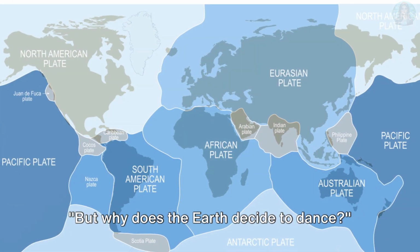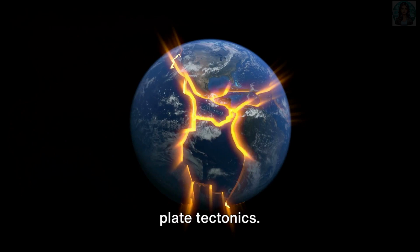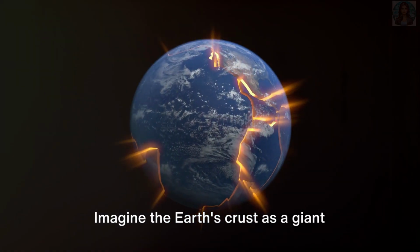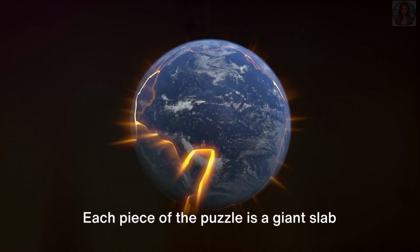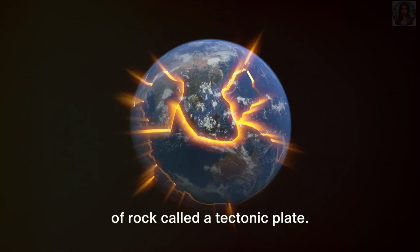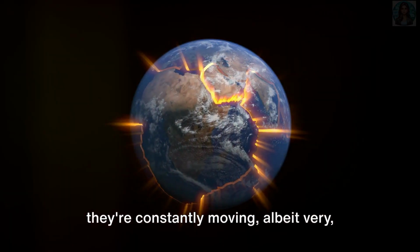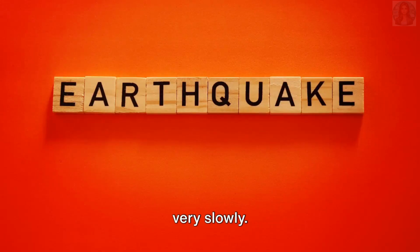But why does the Earth decide to dance, you ask? Well, it's all down to the science of plate tectonics. Imagine the Earth's crust as a giant jigsaw puzzle. Each piece of the puzzle is a giant slab of rock called a tectonic plate. These plates don't just sit still, they're constantly moving, albeit very, very slowly.